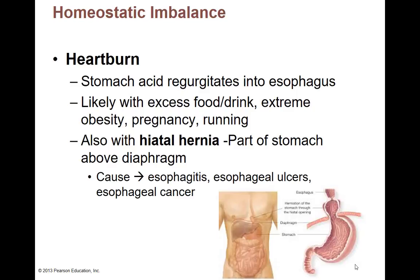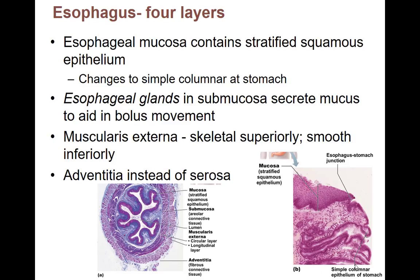This can usually be surgically fixed. Occasionally it goes away on its own. It kind of depends what caused it. But if heartburn is left untreated, it can cause esophagitis, inflammation of the esophagus, because you're wearing away at the esophagus lining. Esophageal ulcers completely wear away at it, and now you have these big open sores inside your esophagus. And anytime you damage any type of tissue, it increases your chance of cancer.